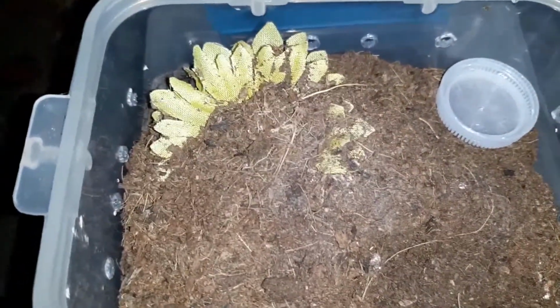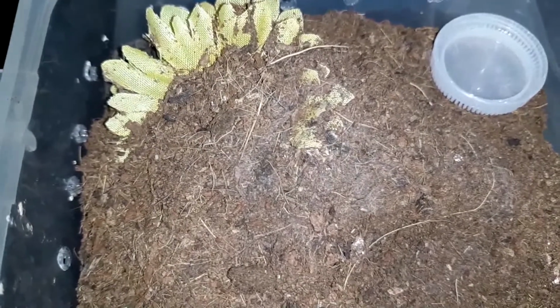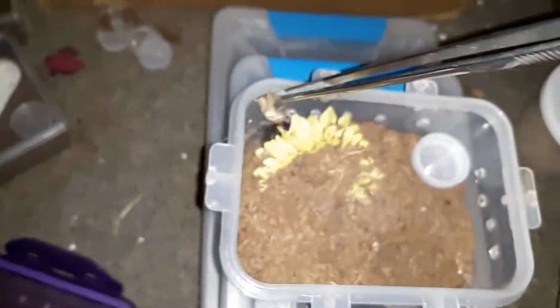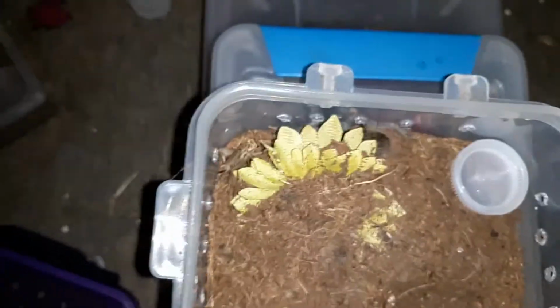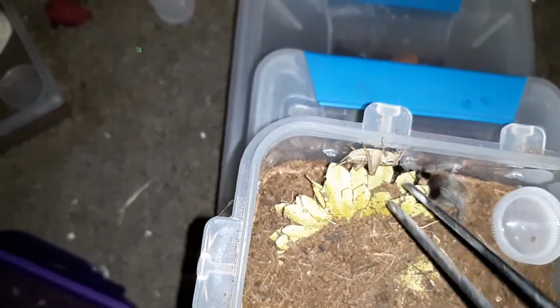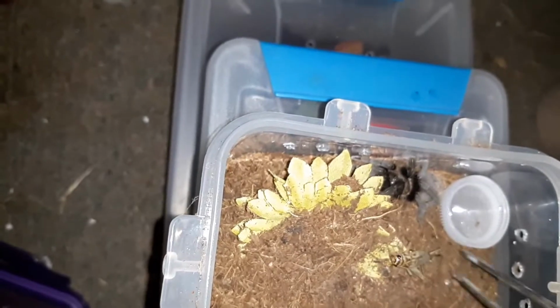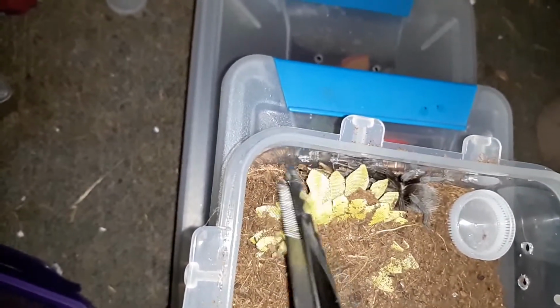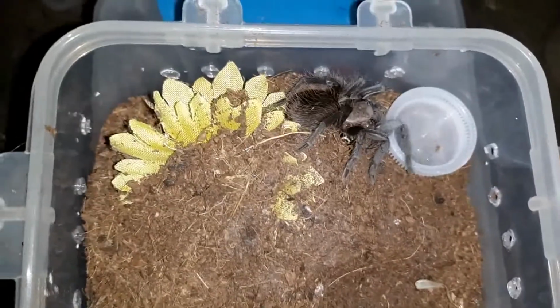So let me get it out of this bag. I'm not good at getting crickets. I'm going to go back in there. Okay. I don't think you want that, do you? Oh, there went a leg. Oh, you got it, right? Oh, good for you. All right, now you got a leg for later, too. How about that?